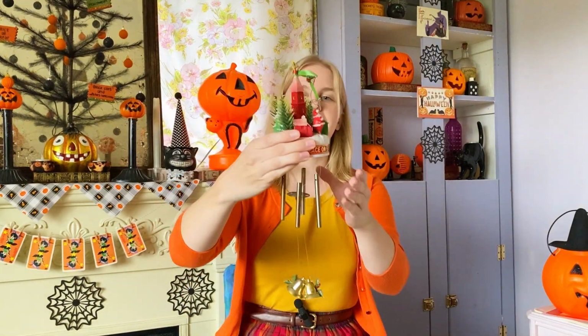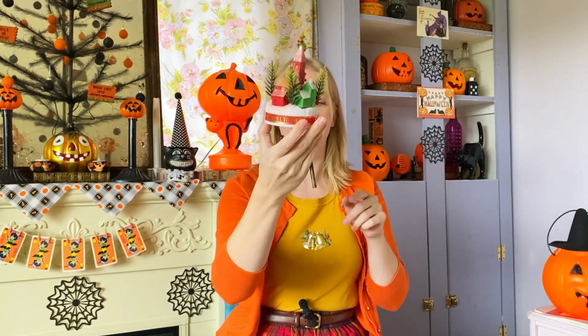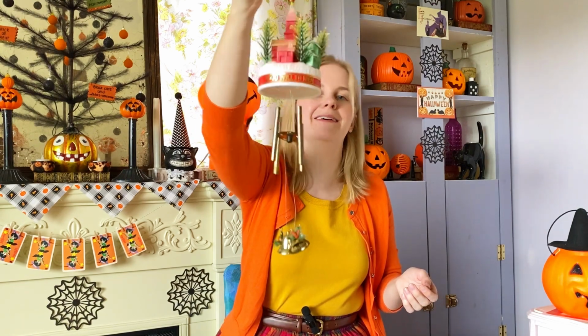I got this wind chime with this adorable kitschy Santa on it. It says peace on earth, goodwill to men. I love the little Christmas village on here, and my Oma and Opa had a Christmas wind chime too, so it's really extra special to have something like this in my house.